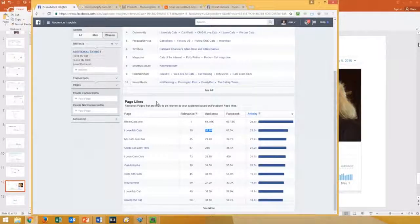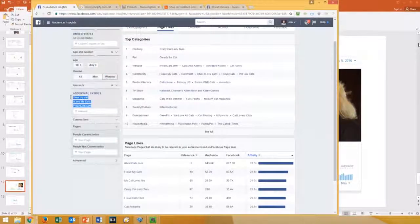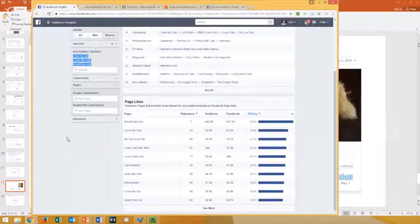And then when I have around 300 to 500,000 people that are very targeted cat lovers, I have a list of different interests that I can target with my ads. Then I just copy this list here and take it to my ads manager and create ads with it. So that's a very powerful way to dig deep down into a niche and find pages that are related that you might not have thought of when you started trying to market to cats.